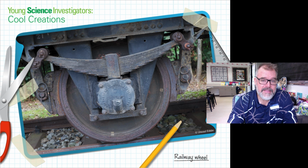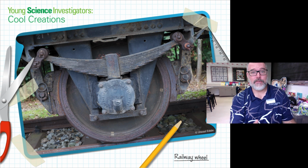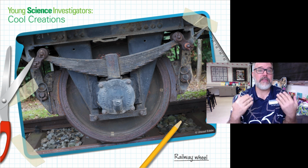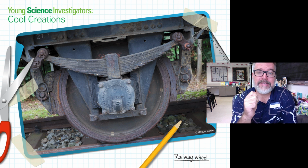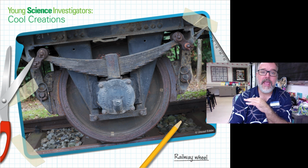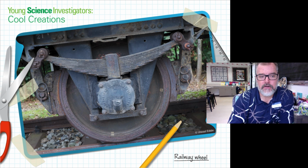Whereas on a wheel like this, on a train, do you need traction? Not so much, because you won't be doing very much turning. In fact, you don't even decide the direction by steering a train. It steers itself based on the tracks or the rails on the ground. So you don't necessarily need traction here. What you want is as little friction as possible because you want these to be able to go for great distances without having to consume a ton of energy.